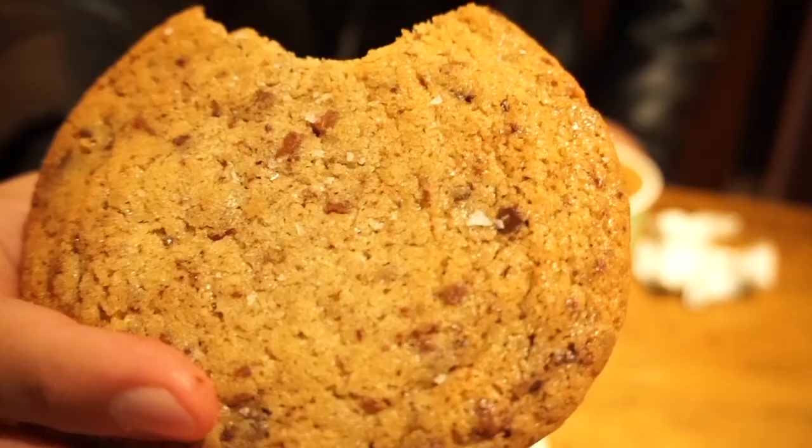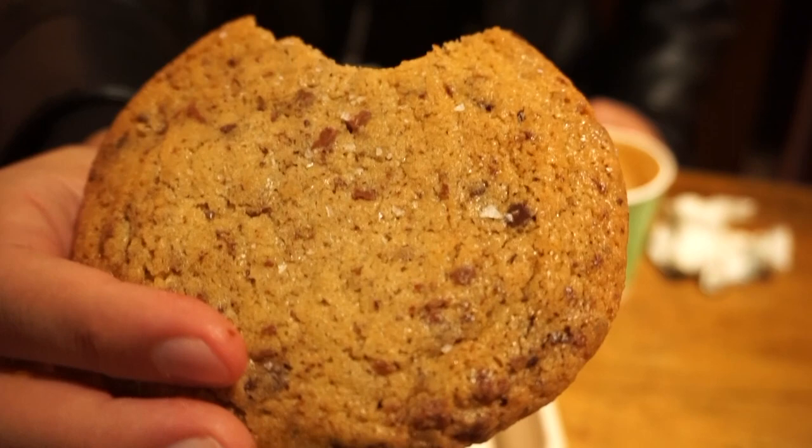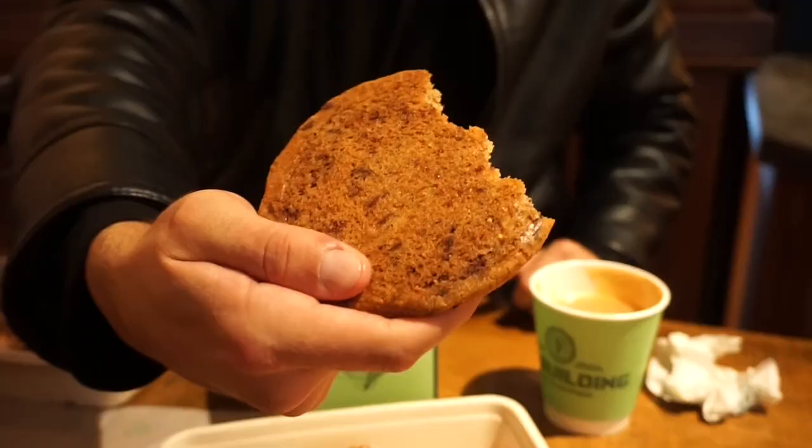Continuing with a personal favorite, a chocolate chip cookie. I love chocolate chip cookies. My favorite kind of cookie. Here we go with the chocolate chip. There's an amazing contrast between the salt as well as the deliciousness of the sugary cookie and the chocolate chips. The texture is very soft. A bit of a crunchy bottom as well. Have mercy. One after the other.